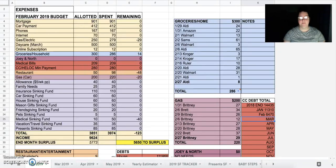So I'll get right into it. The first few are the same: mortgage, car payment, phones, and internet. Gas and electric is the one that is over. So the first four are all the same every month, no changes. But gas and electric, I recently moved up to $250 and we went over again. So $279 is what we spent. We're $29 over. Not a huge deal. Got to keep the house warm and bright.